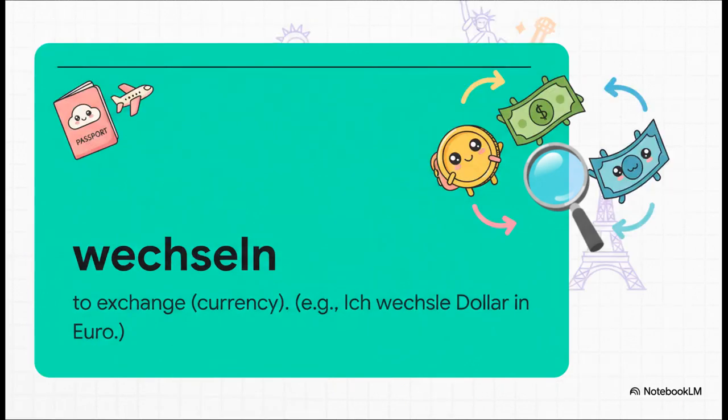And for our last one, a super practical verb, especially if you're traveling. When you need to swap out one currency for another, you wechseln. Whether you're at the airport or a bank, you'll say something like, Ich wechsle Dollar in Euro. A very straightforward and very useful word to know.